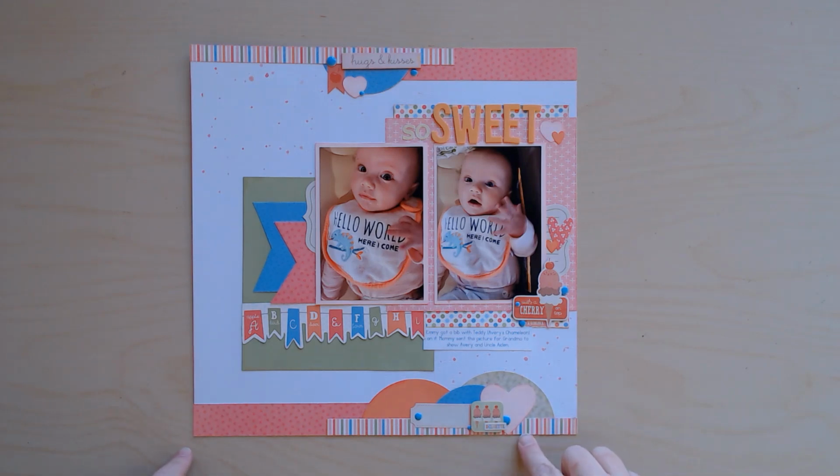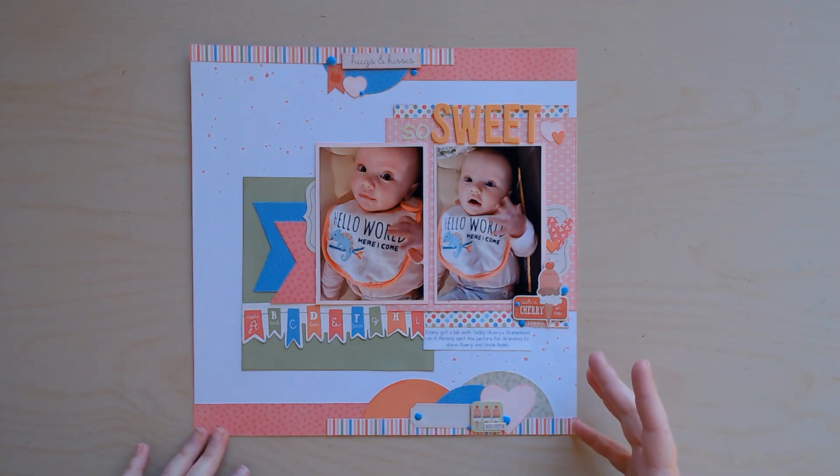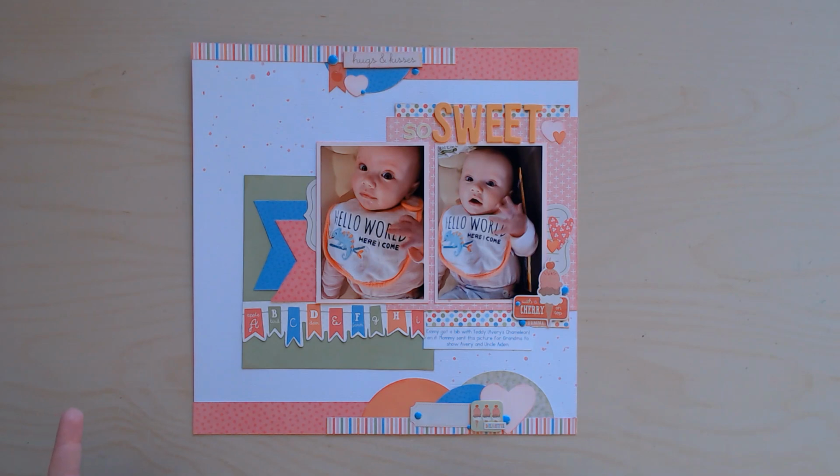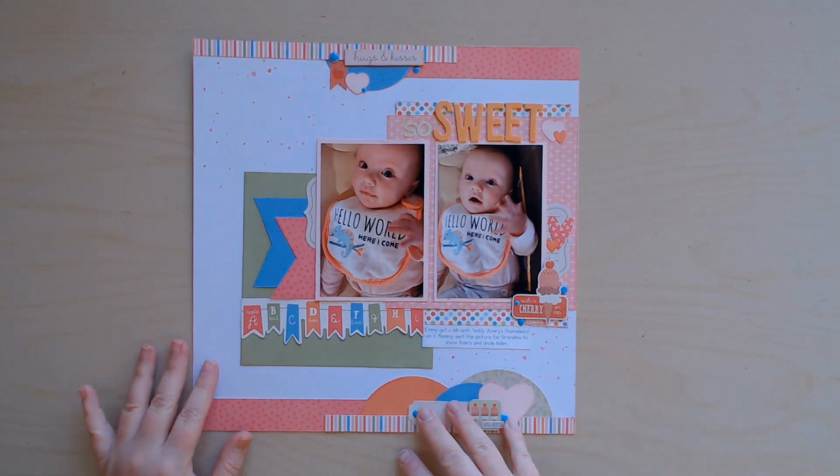And so I created a bunch of layouts with it, and I was really happy with the way they turned out. I think in my January layout share, I showed you the one that was supposed to be my 6th layout for the class, but it gave me so much trouble that I decided not to teach it. I was like, I can't do this. I can hardly get it done myself, let alone try to teach it to other people. But anyways, I really liked this class.